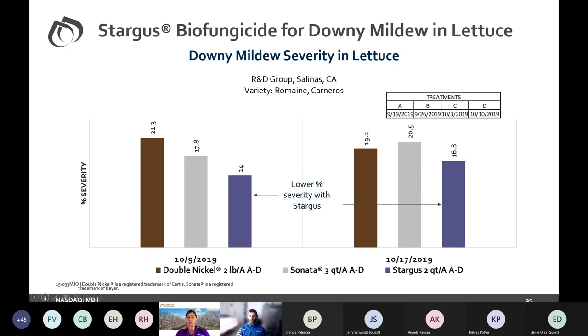The brown is Double Nickel, 2 pounds per acre, applied at 4 treatment timings. Sonata is in the gray, 3 quarts per acre being the rate, same timings. And then Stargus is in the purple or blue, depending on your screen, 2 quart per acre rate, all 4 treatment timings. The first clustering of bars, which is more on the left-hand side of the screen, is from the 9th of October sampling date. And we see a trend here with Double Nickel in the brown bar being a bit higher, Sonata bringing down that pressure of severity to 17.8, but Stargus in the blue being lowest of all at 14% severity.